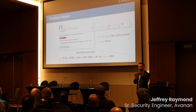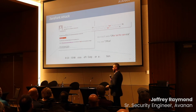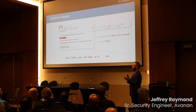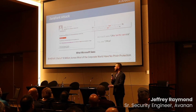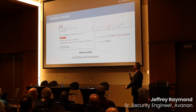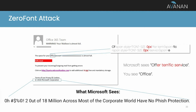Zero font attack. Probably a few of you have heard of this one. This was a pretty nifty one. So this originated because when Microsoft scans and sees a brand name within an email, they do some additional scanning to look for brand impersonation. Well, as you may have guessed, threat actors don't like additional scanning. They want the base level of scanning. So what they found they could do is where it says Microsoft sees "offers terrific service," they would add those characters in red in the middle of the word Office, but in zero font text. So to the end user, they see Office. To Microsoft, it says "offers terrific service," and they see, you're darn right we do, and it goes right through.